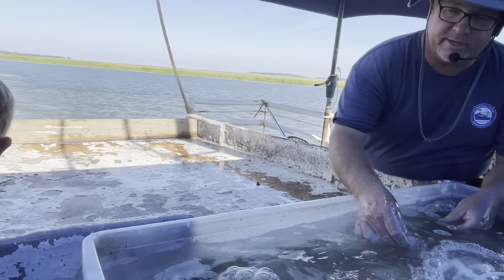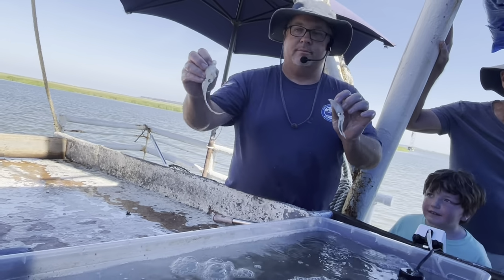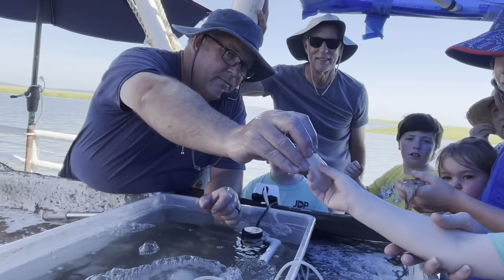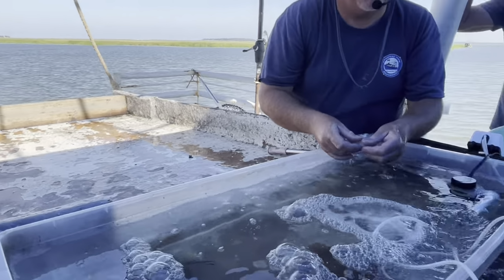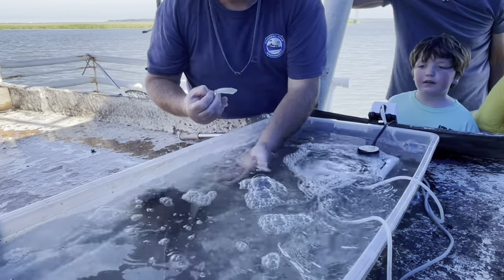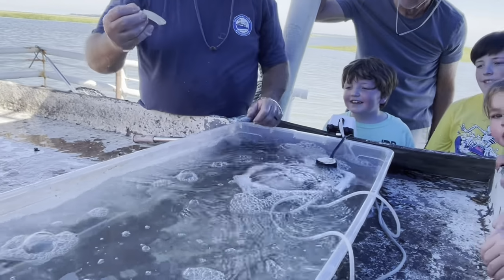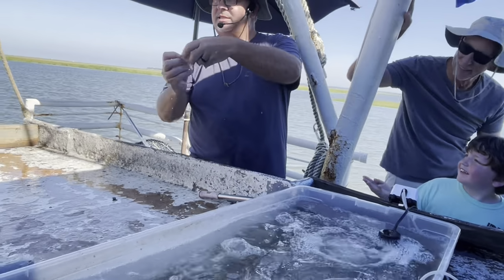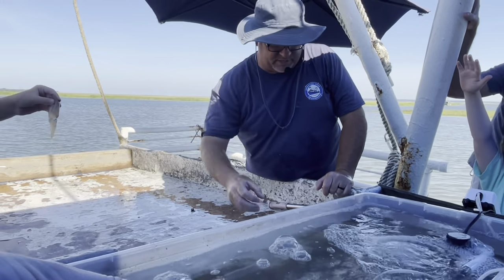I've got a couple more here. These are not as fresh. If I want a not so fresh one, probably don't have to worry about those biting you. I'm going to wait for the other one. Okay. Oh, look, you grabbed onto the stingray. Who needs a squid? Who wants a fresh squid? Anybody else? Who wants a not so fresh squid?